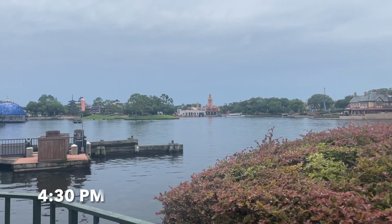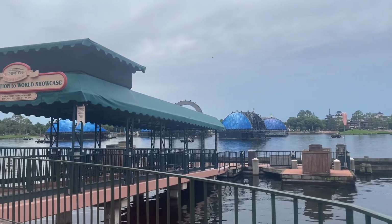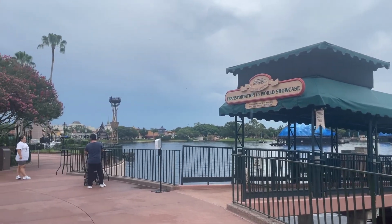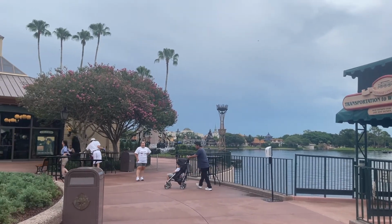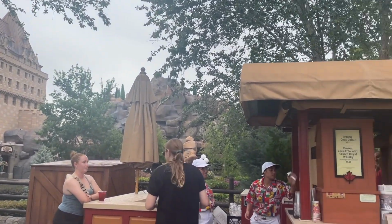So we had a while until our last two Lightning Lanes, and so we decided to just walk around the pavilions, which is honestly why I love Epcot. I love Epcot to go eat and drink and shop. I know it's not very Disney, but it's my favorite thing to do there. And since we had already done everything in the morning, it was perfect.